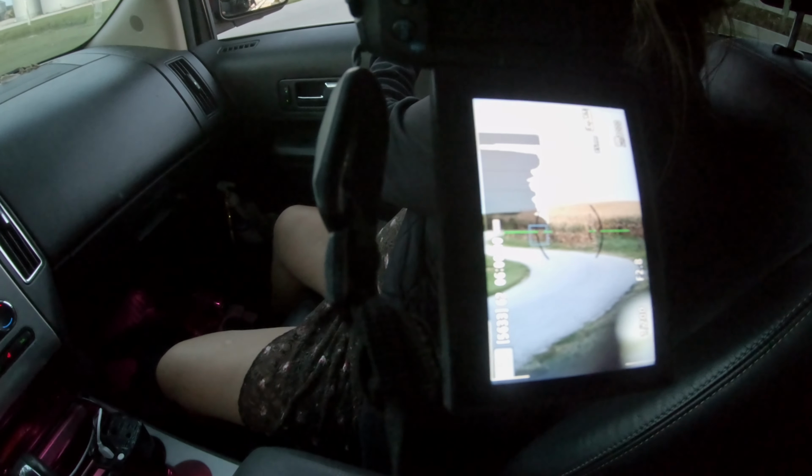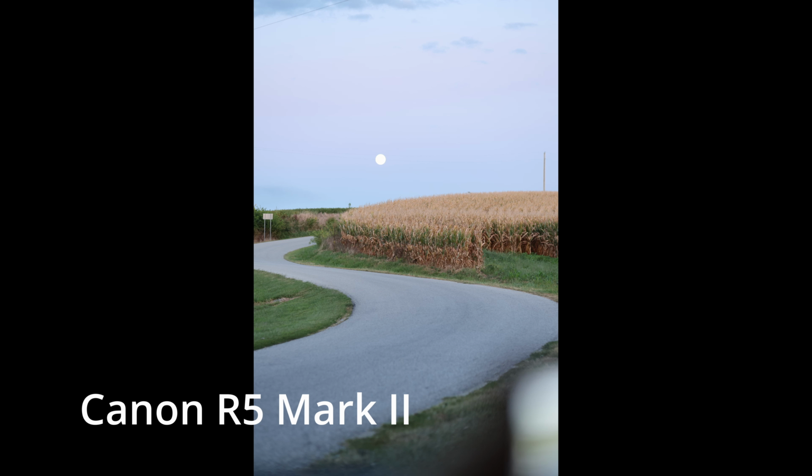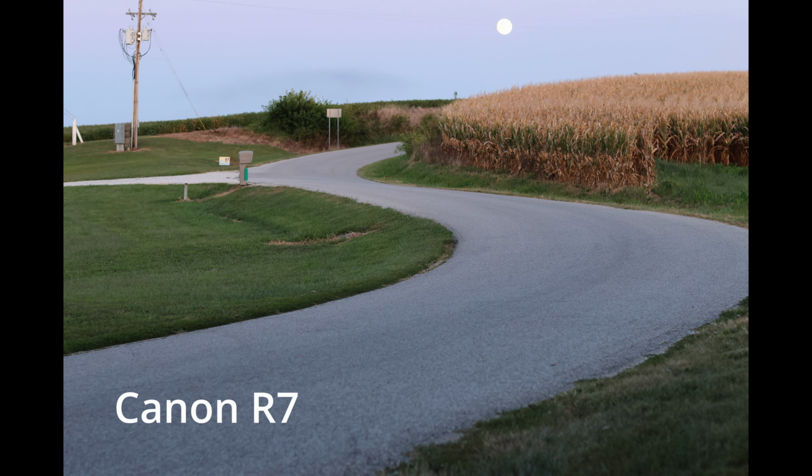I love this shot because we didn't even have to get out of the car for it. I'm doing a series on roads, and so I especially wanted to capture this photo. Again, just the camera's decision, and this is how Susie shot it. So once again, I saw it vertical, she saw it horizontal. I would say the R5 Mark II and the R7, just like the last scene, made similar creative decisions for the photo.